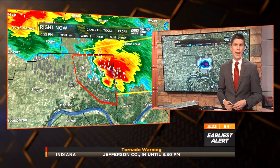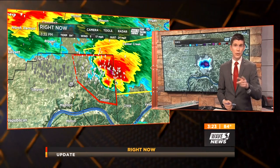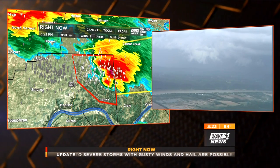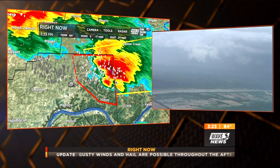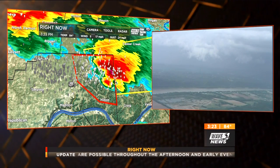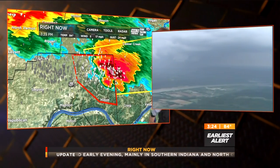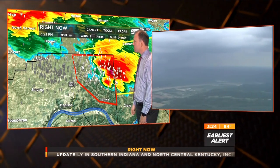Ryan? Kevin, we've deployed Air 3 over Madison, Indiana. Let's go straight to that shot now. You can see this storm now moving through those scud clouds. You see those white fingers moving down there? That's what we're watching right now. It doesn't look like I can see any sort of funnel in there yet, but yeah, very low-hanging clouds, very ominous look to it, Kevin.